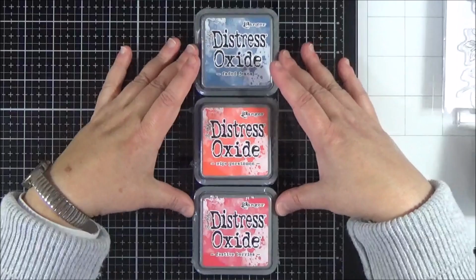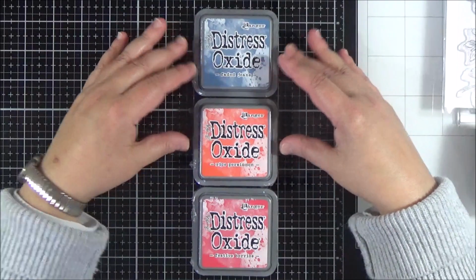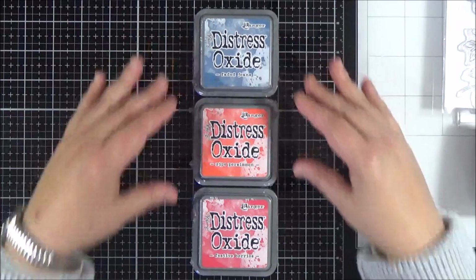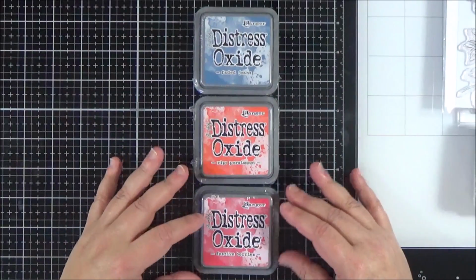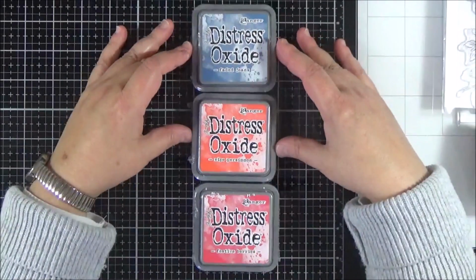Faded Jeans. So I will not be getting the whole collection of Distress Oxides. I'm not sure how many more I will pick up, but I do like these colours a lot, so I'm hoping they're going to be a good addition to my stash.